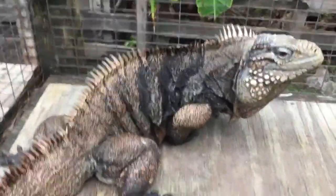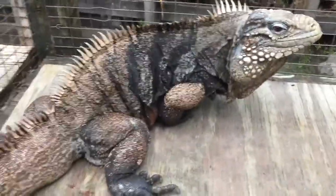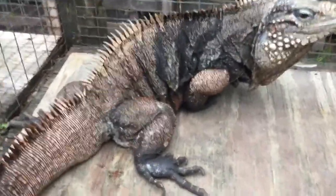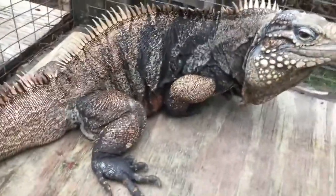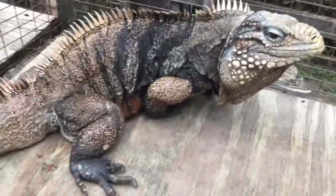You wake up in the morning, the animal is dead, you don't know why. There's a lot of times bloating plays an important role in Cyclura iguanas. All right, everybody, take care.